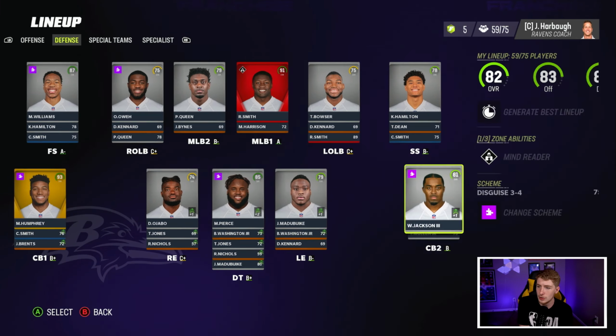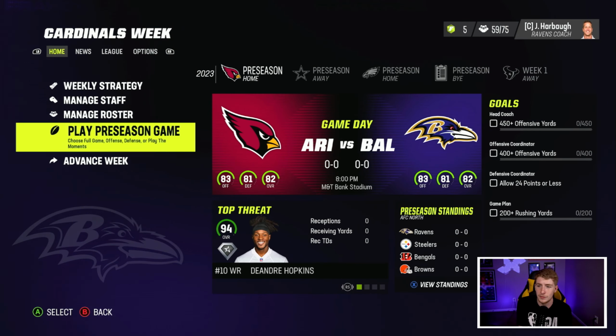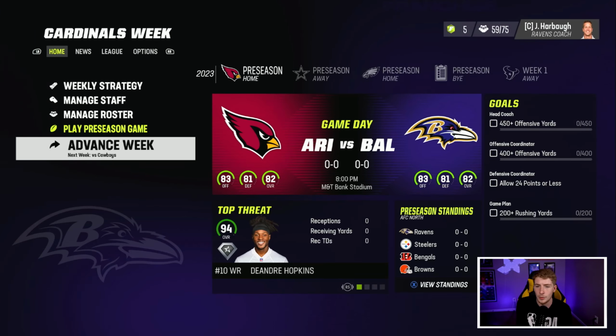And overall, this is all looking really good. So I'm going to go ahead and simulate this season. Hopefully this team finds itself in the playoffs with Lamar and Odell leading the way. We shall see what happens.